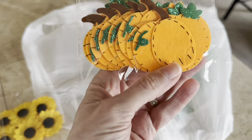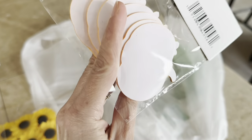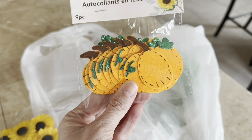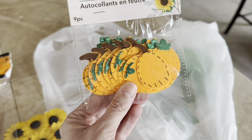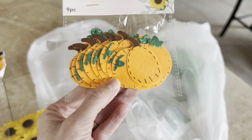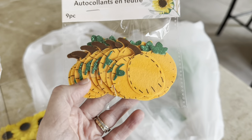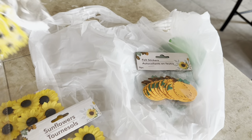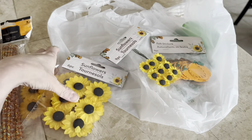And then look at these cute stickers. These are felt stickers. I did have 2 packs of these in my cart, but I was good and I put one back. It has 9 stickers. I just think they're adorable and I love the green accents. Ugh, they're adorable.